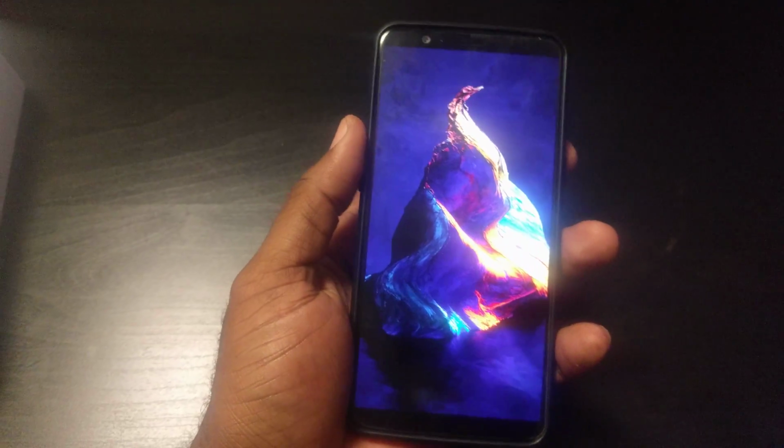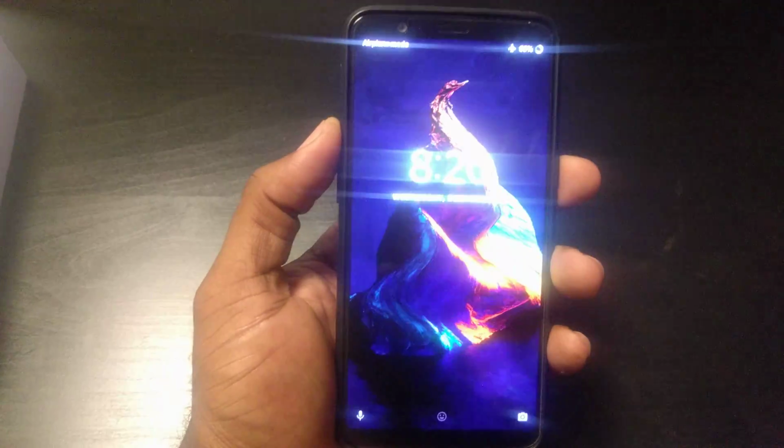This phone has a 6-inch display. It's almost damn near bezel-less, and I actually love this phone completely. So yeah, this is pretty much my first impressions of the phone. I'm not going to get into full detail, but do I recommend this phone to anybody? Absolutely. I think OnePlus is actually on the rise right now. The fingerprint scanner is very fast. The facial unlock is very fast.